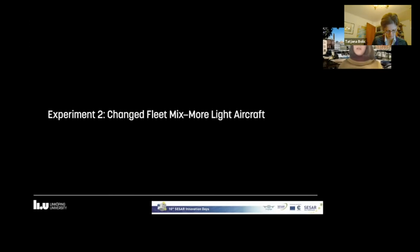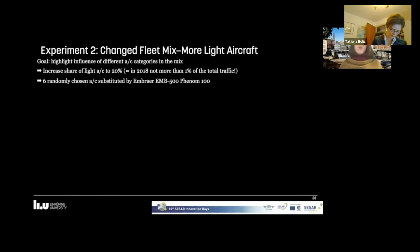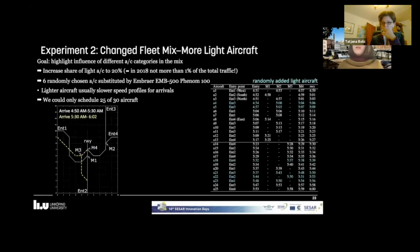We look at a different experiment where we change the fleet mix and increase the number of light aircraft. So this is more a proof of concept to see how different aircraft categories influence our trees. For that, we artificially increase the share of light aircraft to 20%. And that's far off from what we can observe in reality. So what we did is we just randomly chose 6 aircraft and substituted them by a light aircraft. Again, remember, they usually have slower speed profiles for arrivals. So what that meant here is that we could only accommodate 25 of the 30 aircraft.